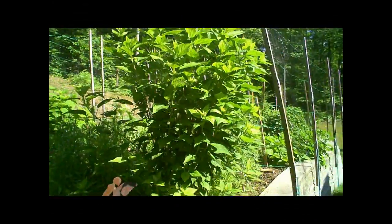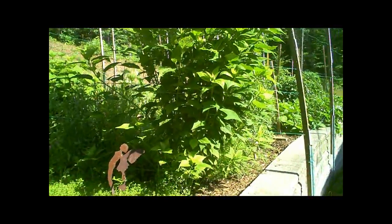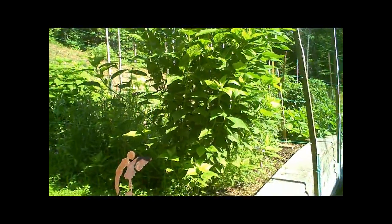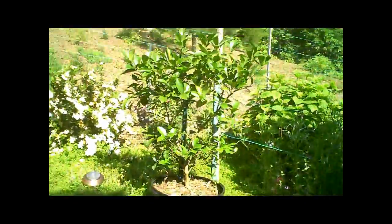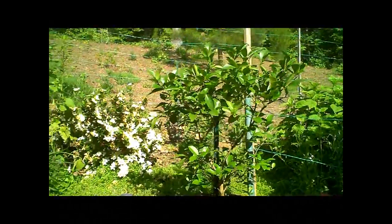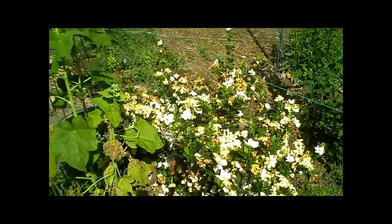Well, you can see that our wild hibiscus is, again, it really looks healthy. We've managed to tie it up so that it's not all over the place as well, and I think it should respond very well to that as the stems stiffen up a little bit. Lemon tree, again, looks very healthy, although very few set lemons on it. Again, our gardenia, just amazing the number of blossoms on that.